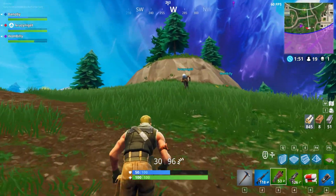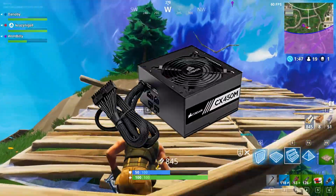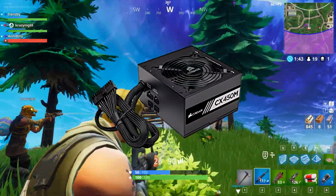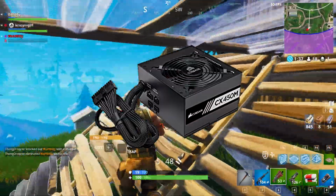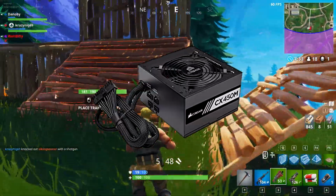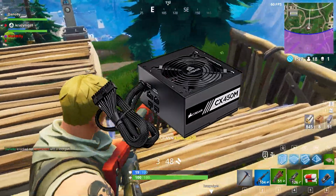Next up, we have the power supply. For the power supply, we have the Corsair CXM 450W 80+ bronze certified semi-modular power supply. Try saying that one 10 times fast. 450 watts is plenty of power for all your parts and contains enough headroom if you want to add a graphics card down the road. Since it is by Corsair, expect to get a very high quality power supply. Also, the power supply is semi-modular, which will make cable management in your case a piece of cake.